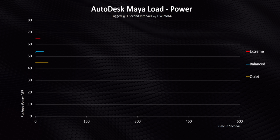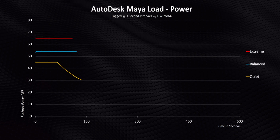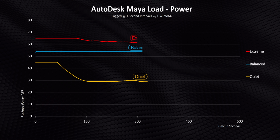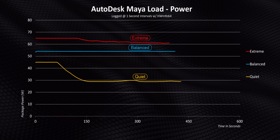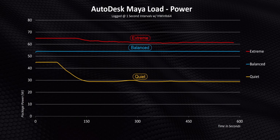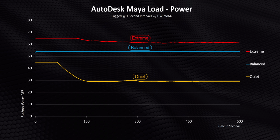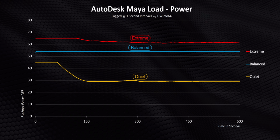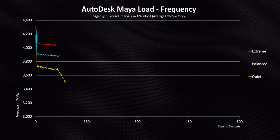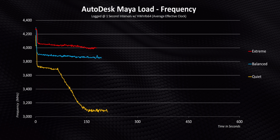Right away, there's a trend here with very consistent power delivery in both extreme and balanced modes. Extreme settles down to about 62 watts, while balanced got to about 54 watts. Quiet, meanwhile, is a bit less consistent since it's designed to deliver good performance in short bursts, but in longer tests, it defaults to the quietest fan mode possible. You can see the effect of additional power on clock speeds too, with balanced and extreme getting very consistent frequencies.